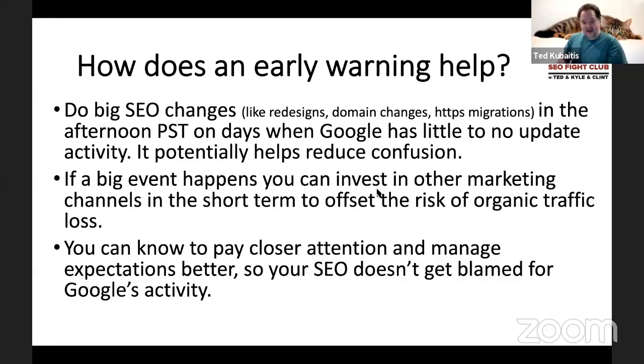So you want to manage those expectations, and then you can say, hey, I told you up front that those ranking losses might happen this week, and then they did. That wasn't from our SEO, that was an update, but we can help recover. We can figure out what's going on and try to adapt. So that's another way early warnings can help.